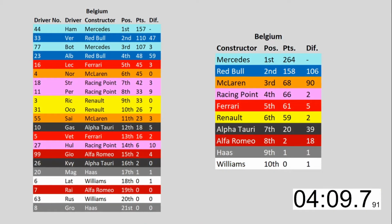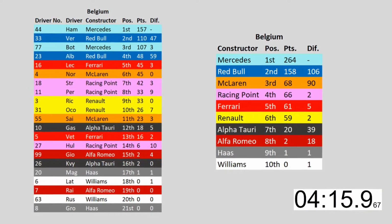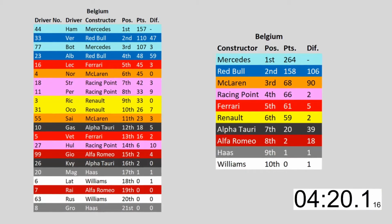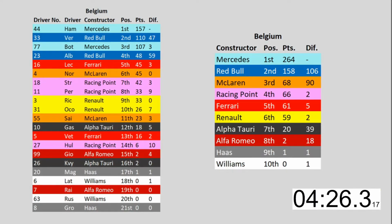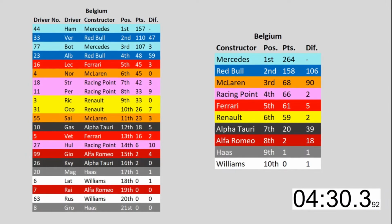And once again in the Constructors as well, Mercedes take their largest lead so far, 106 points from McLaren in P3, from Racing Point in 4th, from Ferrari in 5th, still very closely fought now as Renault has come up to join them, just 9 points covers 4 teams, and then AlphaTauri leads Alfa Romeo, Haas and Williams.